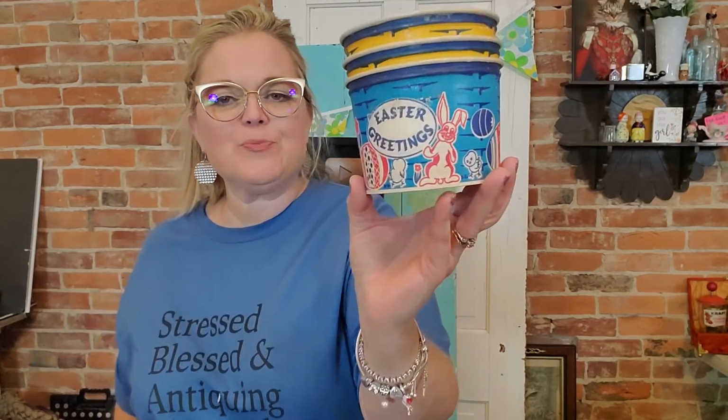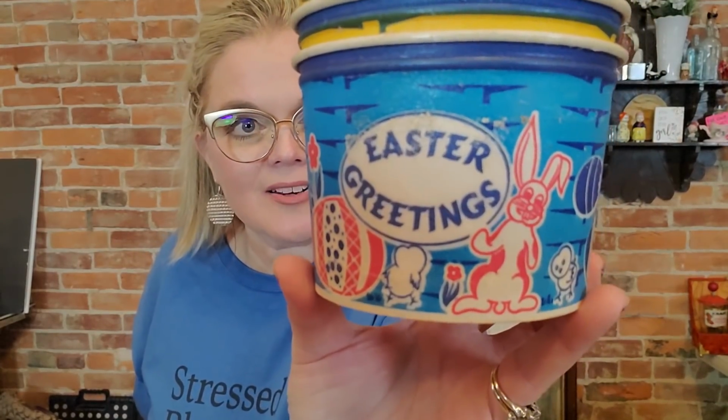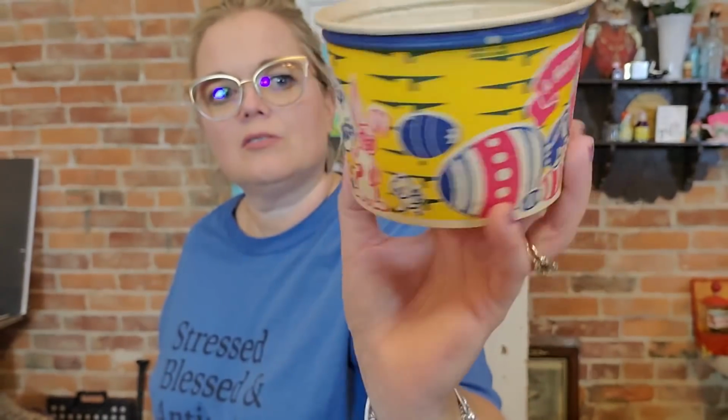And at that same place, I got these cottage cheese containers. They're those waxy containers, and they say Easter greetings. They've got the Easter bunny on them, and then on this side, the Easter basket. There's 1 blue one and 2 yellow ones. Happy Easter, Easter greetings. I just like advertisement pieces, and I thought these were adorable and great for Easter.